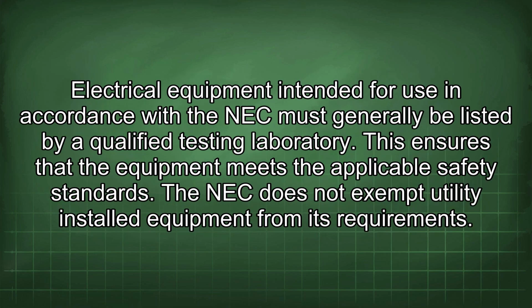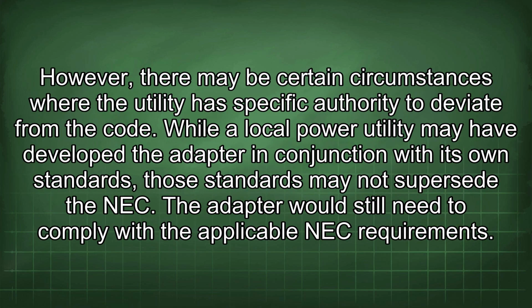Electrical equipment intended for use in accordance with the NEC must generally be listed by a qualified testing laboratory. This ensures that the equipment meets the applicable safety standards. The NEC does not exempt utility-installed equipment from its requirements. However, there may be certain circumstances where the utility has specific authority to deviate from the code.